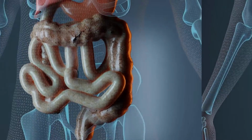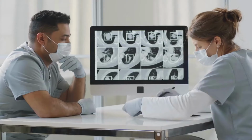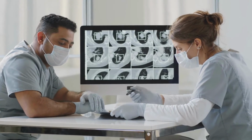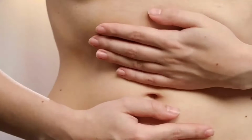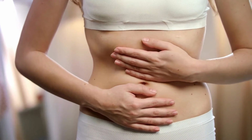In addition, there are a number of diseases that can prevent people from absorbing food from their intestines, such as cystic fibrosis or Crohn's. And although often these are obvious, some of these bowel diseases can be undiagnosed, and they shouldn't be confused with anorexia.